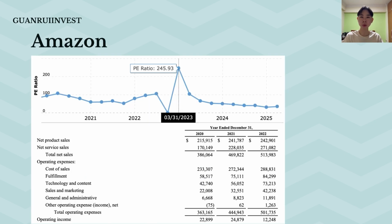So another company is Amazon. Amazon in 2022 actually had negative earnings, and in 2023 the stock traded at 245 times earnings. If you look back at what happened in 2022, basically Amazon pumped a lot of their money into R&D expenses. If you look at this line over here, which is technology and content, basically Amazon's R&D cost went up by close to 20 billion in just one year alone, and that hurt their operating income that year. If you were to just normalize the R&D expenses to a similar growth rate as what we saw in 2021, then the company would have been net income positive. But in that year, they increased their R&D cost by quite a large margin in percentage and nominal terms, and that's why the company went into negative net income territory.